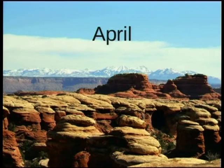That's what April looks like in Utah. Nice place, but the network connectivity sucks, so you may not want to go there.